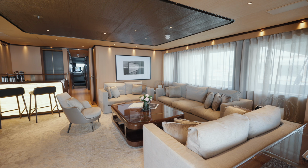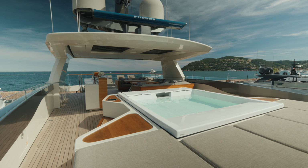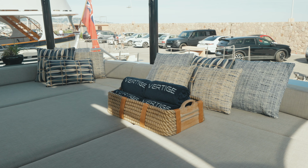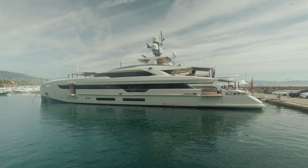So whether you're after private cruising or looking to offset ownership through charter, VERTIGE has the versatility, style and pedigree to deliver.